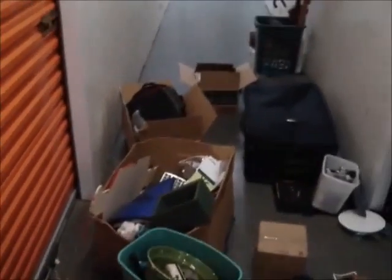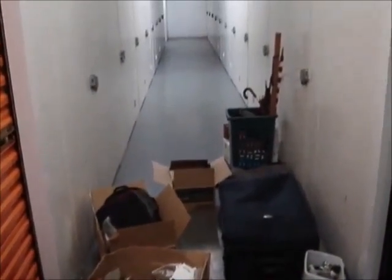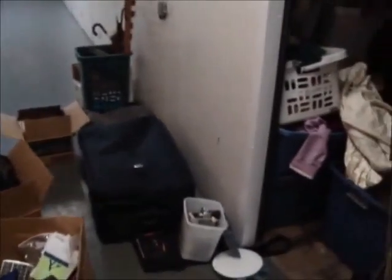Paperwork. Computer speaker. Alright, I got my long totes. There's a little stereo system. These things, I believe, are molds for plaster statues. I'm seeing little boxes full of nuts and bolts. I'm seeing old clothes. I did see some old VHS tapes. So at least maybe there's some old things in here.